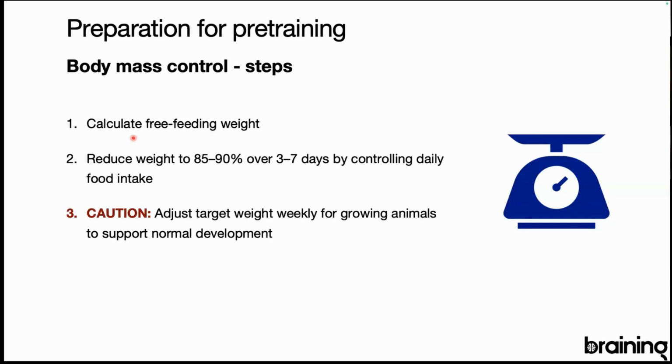First of all, we need to calculate the free feeding weight. We weigh the animals for 3 consecutive days while they have free access to food and water, and from that we can calculate their average free feeding weight. Next, we can start the food restriction. We gradually reduce the animal's weight over the course of 3 to 7 days until they reach the target weight, which is typically 85 to 90% of their free feeding weight. To achieve that, we carefully control the daily intake of food.